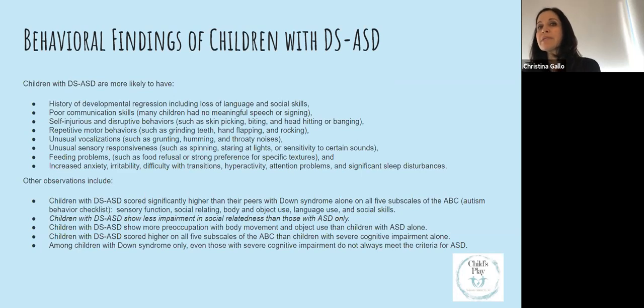So when we talk about sensory responsiveness, a little foreshadowing as we move forward, we typically look at each sensory system. So are we talking about your tactile system, which is touch? Are we talking about sound, auditory? Are we talking about movement, vestibular? Are we talking about proprioception, which is your joint position? So there's unusual sensory responsiveness. We could be over responsive or under responsive. Feeding issues, food refusal, strong preference for specific textures.